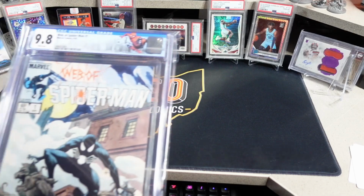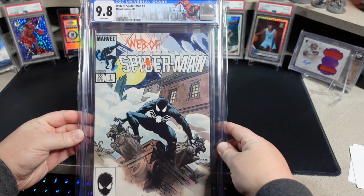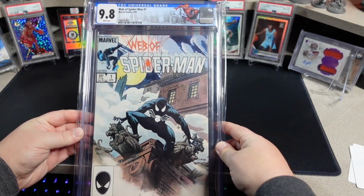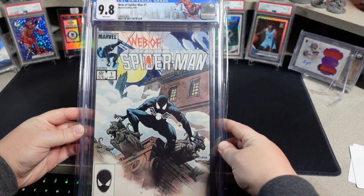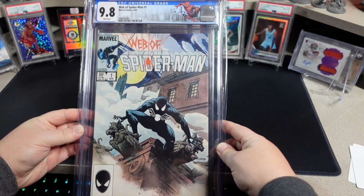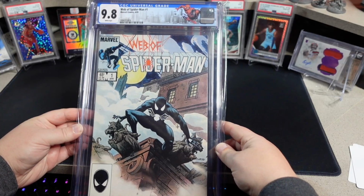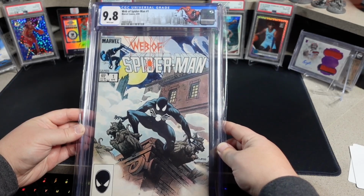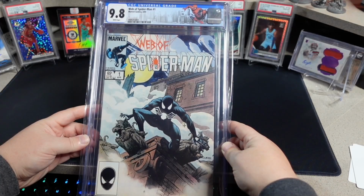And I went with the one that I just got, Web of Spider-Man #1. Cool custom label. There is nothing key about this book, really. I think it's a very, very minor key. But it is just an absolutely classic black suit cover. Very affordable. I got this for about $250. They go for about that. I think the current valuation on it is like $260. And like I said, I just got this in, so this was a Facebook pickup.